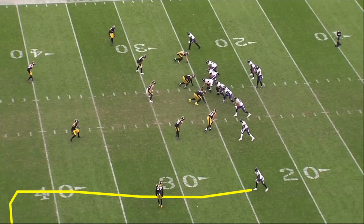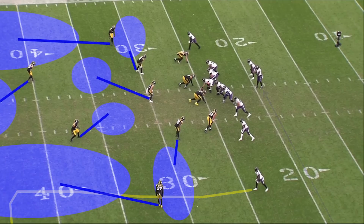Zay Flowers is lined up wide to the bottom of the screen. He's going to run 20 yards downfield and then make a sharp cut to the sideline. Jackson is on the right hash mark, so a deep out to the left side of the field is a very difficult throw. The difficulty multiplies when the defense plays cover 3.